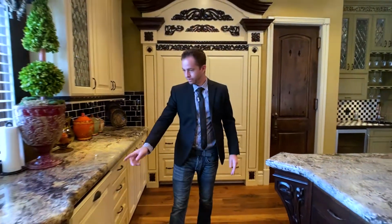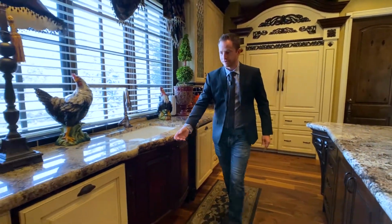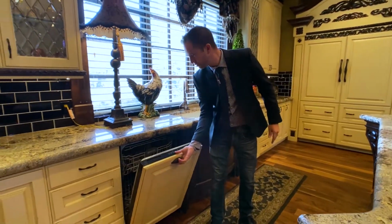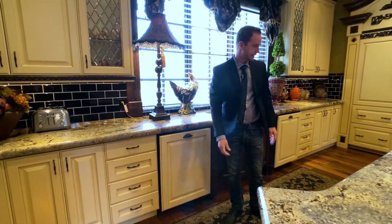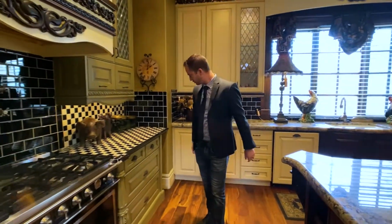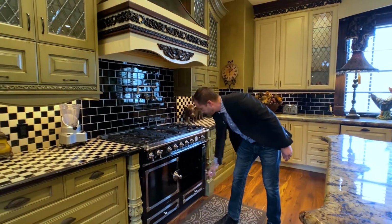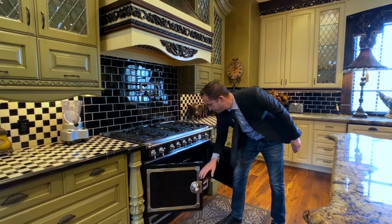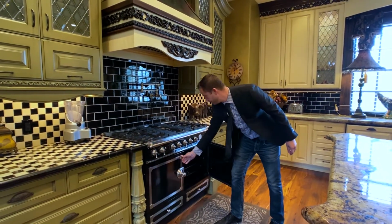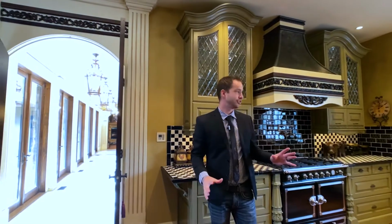And as we go, here's dishwasher number 1. And we've got dishwasher number 2. And there's a built-in wastebasket drawer. And then this beautiful stove. And there's an oven there, and another one there. So yeah, very pretty kitchen.